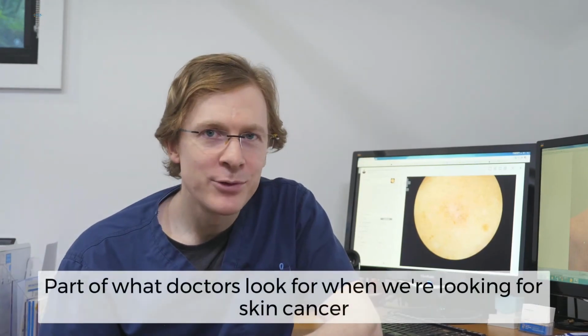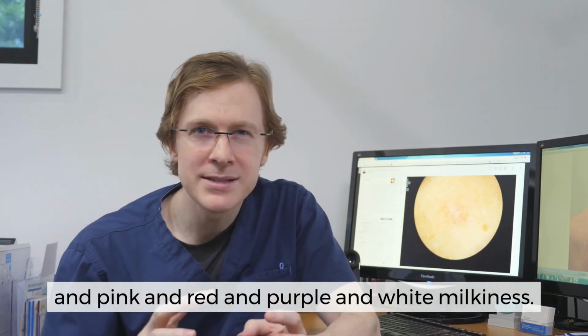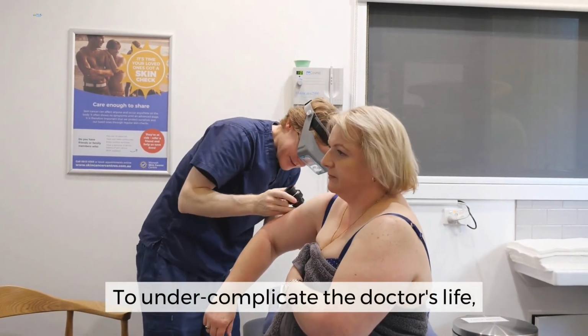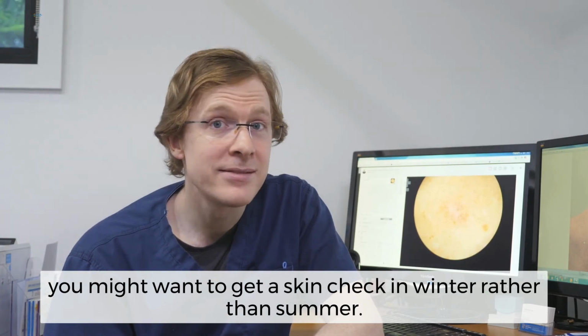Part of what doctors look for when they're looking for skin cancer is the contrast between brown and other brown and pink and red and purple and white milkiness. It's not as easy if you've got a really good tan. To make the doctor's life easier, you might want to get a skin check in winter rather than summer.